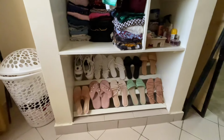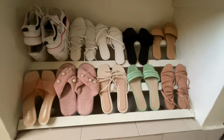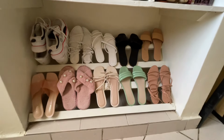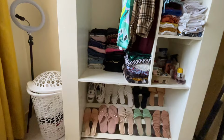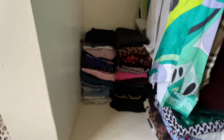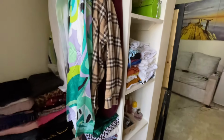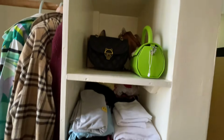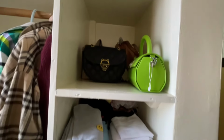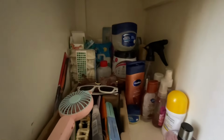These are all my shoes, by the way. I really like the idea of the open wardrobe. Is it a wardrobe or I don't know? It was open. I really like it. Those are my shoes and these are my clothes. This is literally what I have as for now. Remember, I didn't carry any clothes while moving, so I'm trying. And the bags, I have like two or three. I know, I have to do something about that. And then this is where I put everything. You can see.